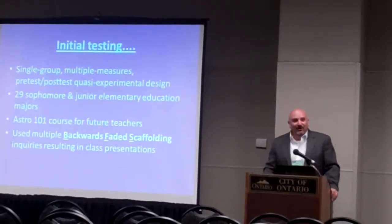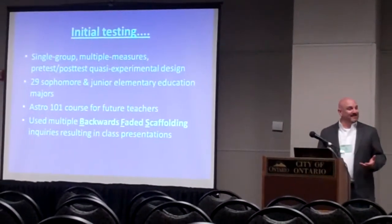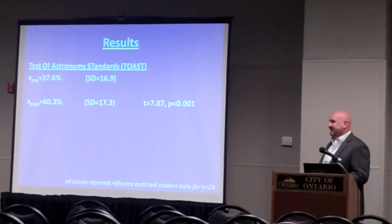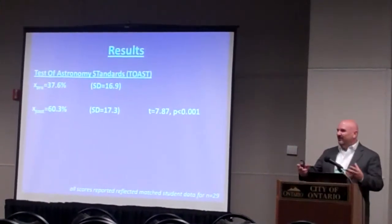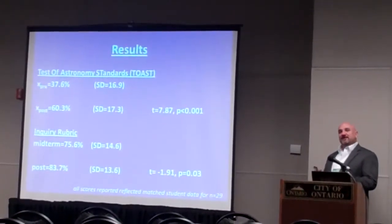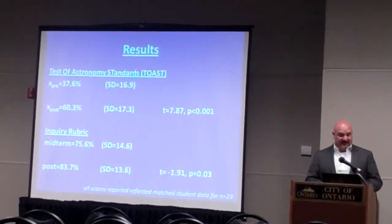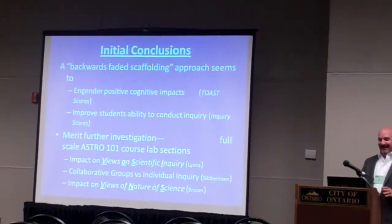Now, you might be curious, does it work? And the answer is yes, it works really well. We've used a single group, multiple measures, pre-test, post-test design with these students to try to understand the nature of how it's working with them. We've used two measures. One is the Test of Astronomy Standards. This is an astronomy diagnostic test. It's a conceptual test, really gnarly, really hard questions. You find student performance improves dramatically on these. We've also assessed their ability to do scientific inquiry, and we find that over the course of the term, when we're doing multiple measures, their ability to actually do scientific inquiry increases dramatically.